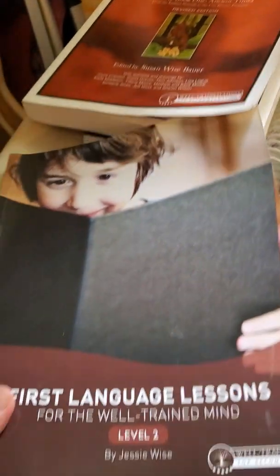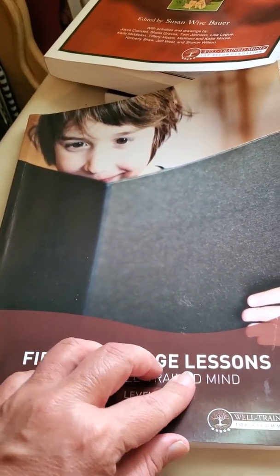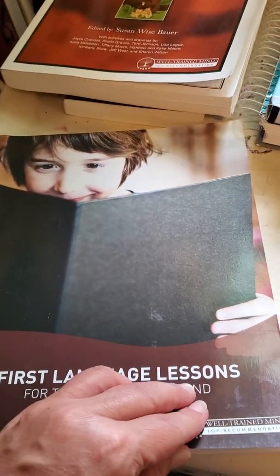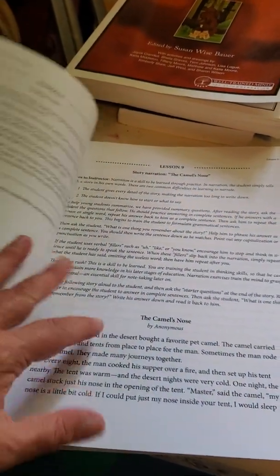For her language arts, we are doing First Language Lessons for the Well-Trained Mind, Level 2. Ellie is super, super strong in her language arts skills, so I just needed something that would kind of review the parts of speech with her, be short, easy lessons. You see each is only a couple of pages long, so that's going to be fun and easy to teach.